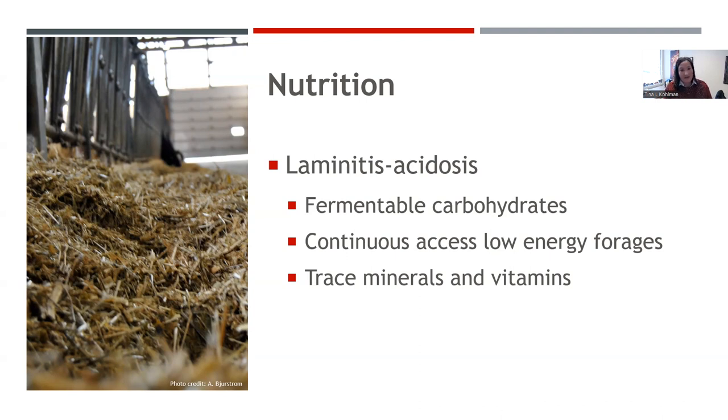We also want to make sure that the animals, by having continuous access to low energy forages, feel satisfied when they eat, so they're not slug feeding. We also want to make sure we have adequate trace minerals and vitamins, including copper, zinc, vitamin A, vitamin E, and biotin, because these also play a major role in healthy hoof development. Calcium helps to activate the enzymes that form keratin, which is the principal building block of hooves. Vitamin A and biotin help with growth and waterproofing of those hooves. Zinc helps with hoof growth and maintenance, while copper helps to strengthen and harden those hooves.